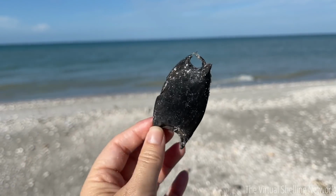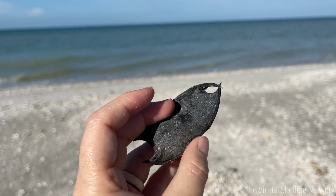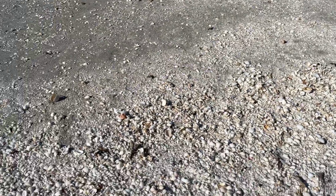But check out how fun. These are called mermaid purses, and I absolutely love them. These are one of my favorite beach treasures to find. So that is quite a fun find today.